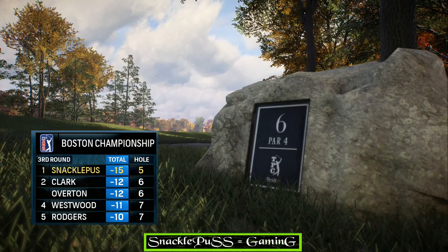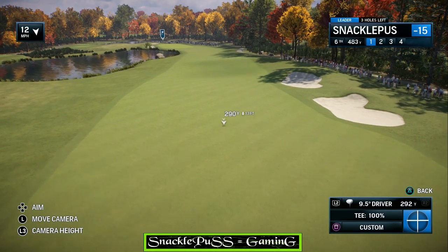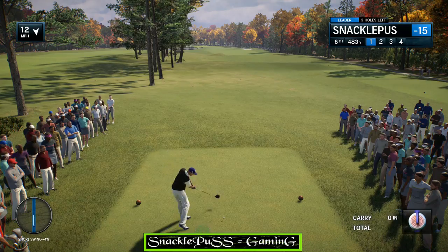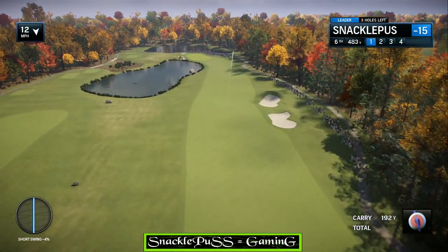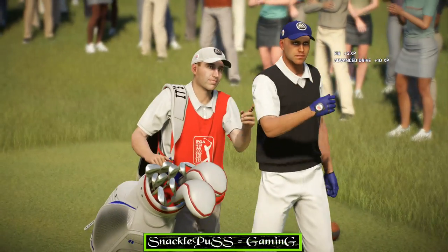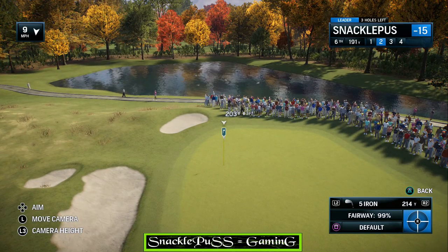Ready now at the sixth. It is a tricky 465-yard par four. Yeah, hit it through the chute. Water comes into play a little bit down the left if you're a long hitter. Not the longest, but not bad. 295 yards in the fairway. To where the hole is cut, just about 190 yards, Frank.